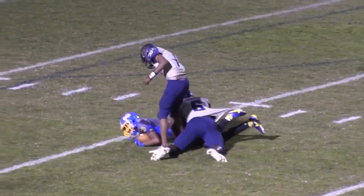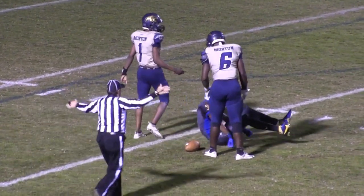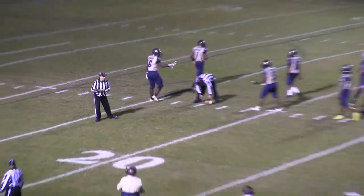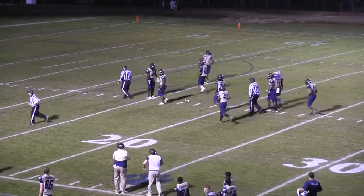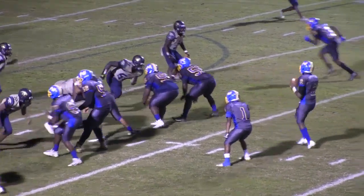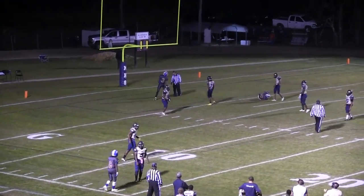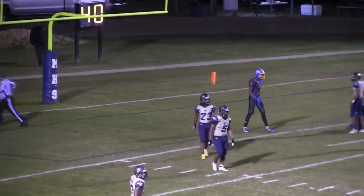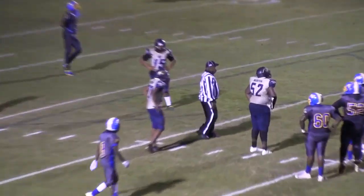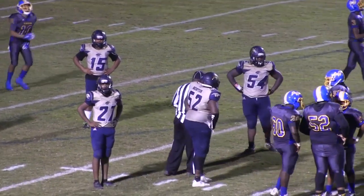Number 2 threads the needle there. Tackle by number 6, Joe Laster, and number 1, Tay Sims. That's number 3 on the reception, Jamar Cahote. Number 2's pass is incomplete. I believe that was intended for number 10, Adrian Clark.